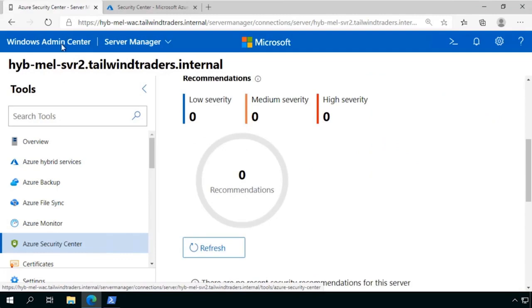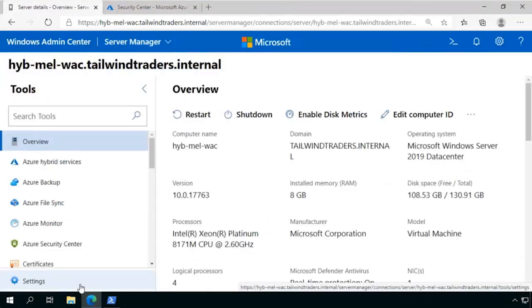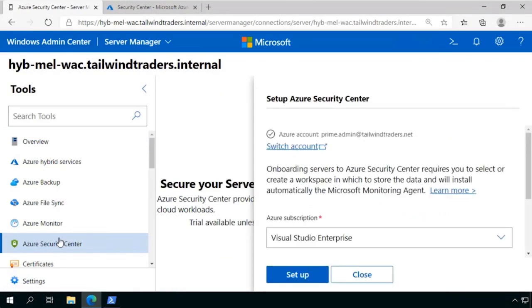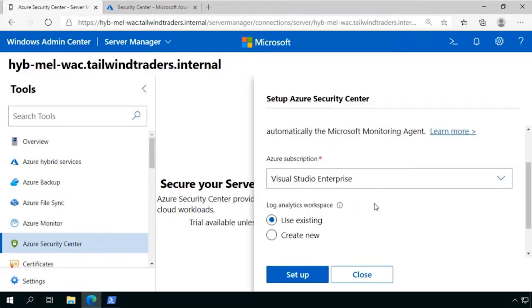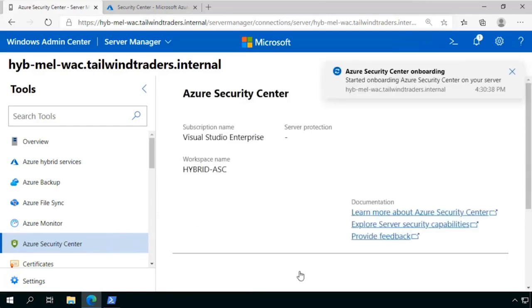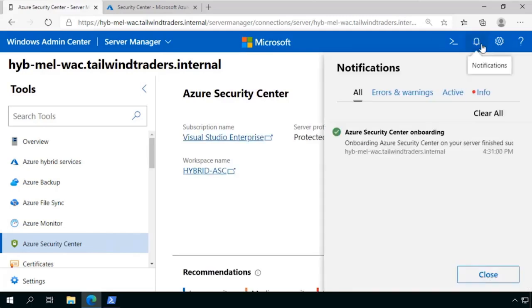And you can see here it would then show the recommendation. It will take a while until these logs are actually analyzed. In the meantime, let's connect to another server and do the same thing as well. But in this case, we are just using an existing workspace. So you can see here we have the workspace already selected. So we're going to select that specific workspace.